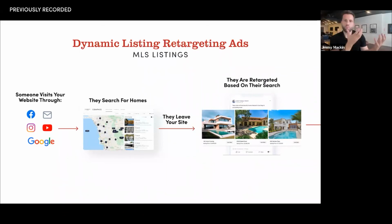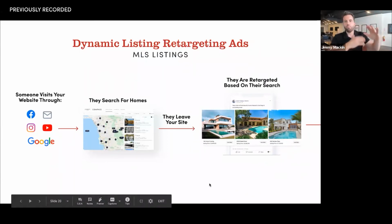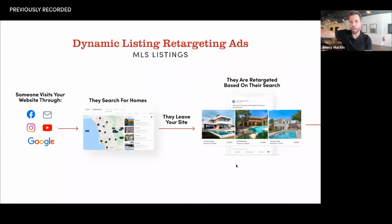Yeah, so let's just provide a little bit of context. The first part of today's presentation, we showed you how we capture leads. But once we capture them, we have to have a post-capture strategy. So every ad and every campaign that you see is after we've actually captured the individual's information or if we've just cookied them. So dynamic listing alerts or dynamic listing retargeting ads works like this.